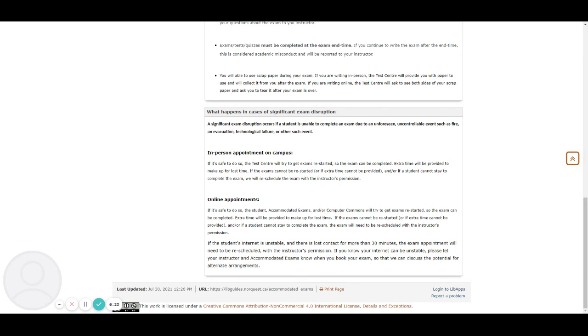For online appointments, if it's safe to do so, the student, accommodated exams, and/or computer commons will try to get the exams restarted so that the exam can be completed. Extra time will be provided to make up for lost time. If the exams cannot be restarted, or if extra time cannot be provided, and/or if a student cannot stay to complete the exam, it will need to be rescheduled with the instructor's permission.